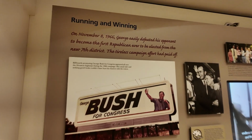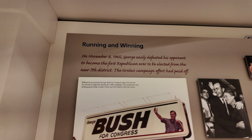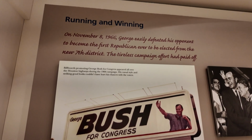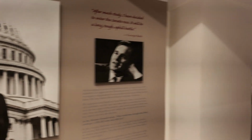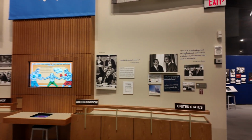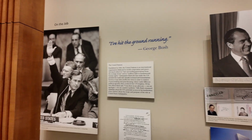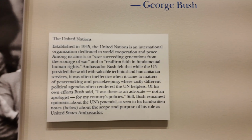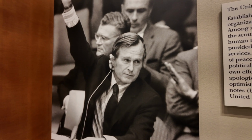And he eventually went to Congress. Winning on November 8th, 1966, George easily finished his opponent to become the first Republican ever elected from the new 7th District. Tireless campaign effort paid off. Looks like he was on the ethics committee. And then was part of the UN. So he was Ambassador Bush. Yeah. So he went to be Ambassador George Bush. See, he looks a lot like his son there.